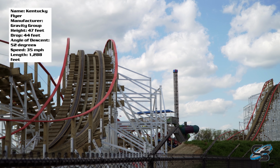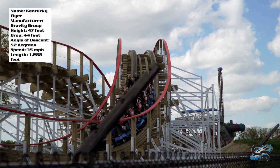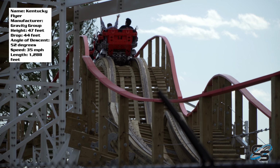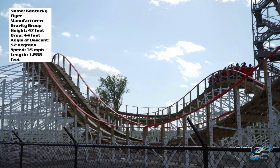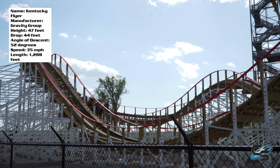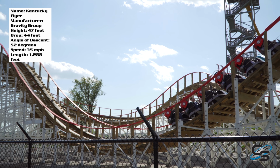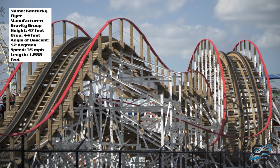Because we've all seen what Gravity Group can do at their full potential. You get rides like Voyage that are absolutely insane. But I'll tell you, if you're riding this thing in the back row, Kentucky Flyer sometimes doesn't even feel like a family coaster because of how much airtime there is on this ride. That being said, there are definitely certain seats that you need to sit in if you're wanting that kind of ride experience. If you're looking for a bigger thrill, back row all the way.